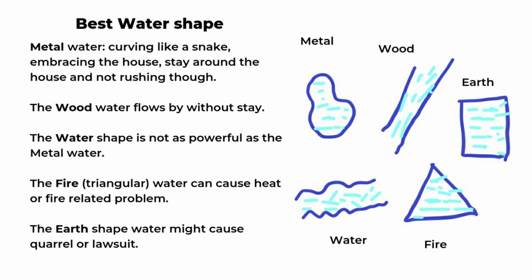And the earth type, it looks fine, but because it's so square, it's a little bit unnatural. It's also related to law or government official buildings. In Chinese Feng Shui, it's related to quarrel or lawsuit. So the metal one is still the best out of the 5 types of the element.